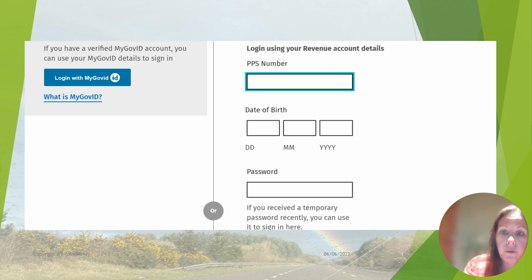Okay, so once you have your password, you're going back to that original Revenue.ie my account, and this is the top half of the page. So now you're just entering your PPS number, your date of birth, and the temporary password that you've received. However you've received it, you're just putting that password into this box, and then you will get a prompt to change your password to something of your own. So you can change the password when you get the prompt, and then that's your revenue logins. Make a note of them somewhere, or of the password at least.